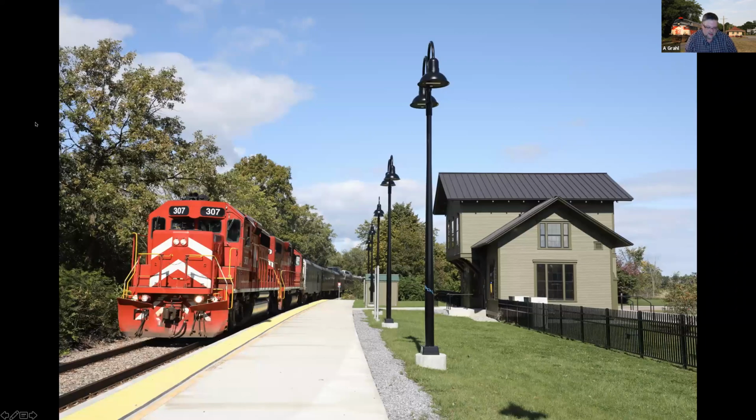Here is the Vermont Rail System train leading 13 private cars past the future Amtrak station in Ferrisburgh, Vermont, on Friday, October 1st. The cars are part of the 43rd annual convention of the American Association of Private Rail Car Owners, AAPRCO, which toured the Vermont Rail System from September 26th to October 1st.